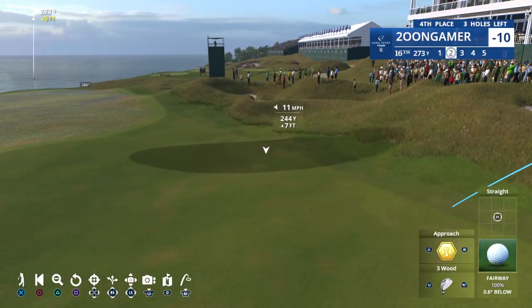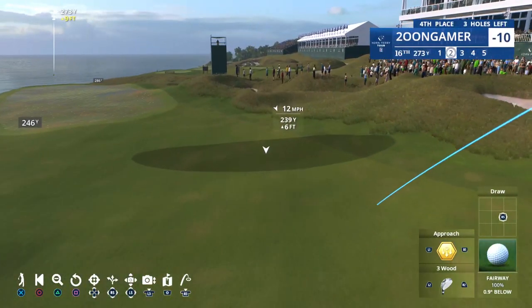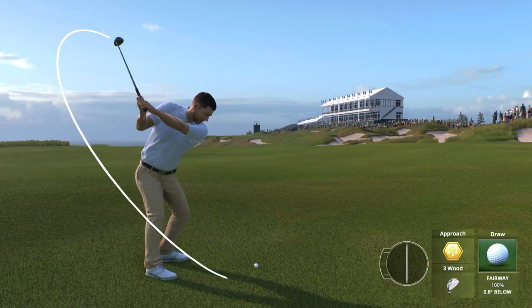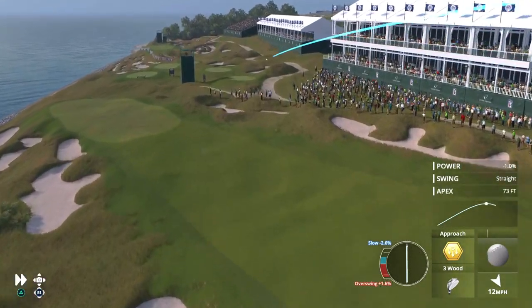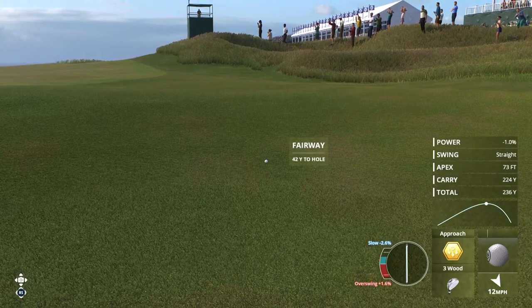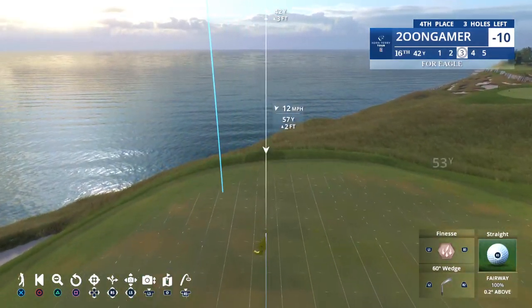And do we want to... yeah, let's do this. Felt a little bit slow, and it is, but very good line, spot on. We're not going for the green there, we're just trying to get as close as possible. That three wood, trying to get home to this par 5 in 2, but still in the ball game for a birdie.